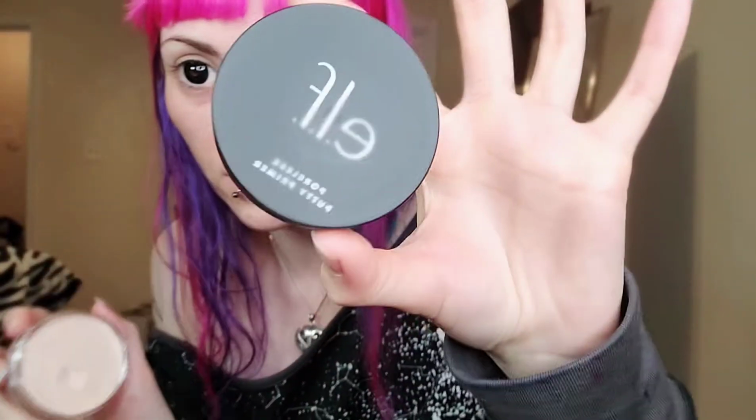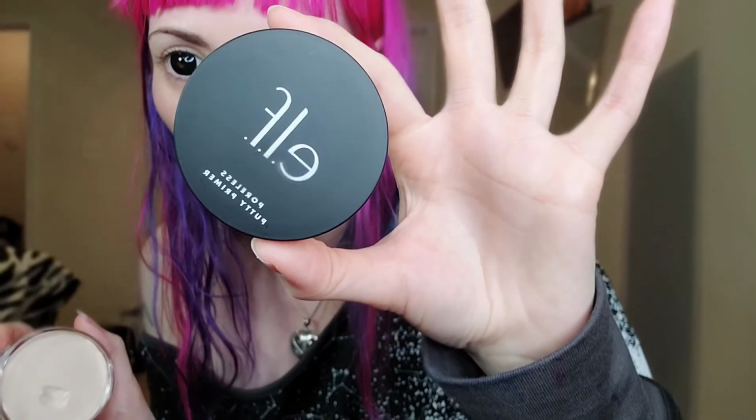This is e.l.f. Poreless Putty Primer. I'm going to start off with a little bit of that and rub it in my face. Forgot to take out my piercings. Let me do that. Alright, I took out my piercings. I'm sorry I forgot to do that. So now they're out. I rubbed in that primer and now I'm gonna put this foundation on.